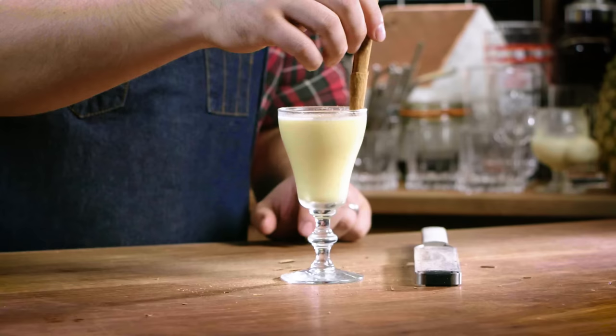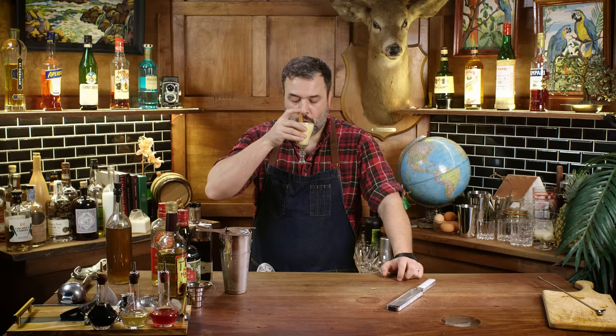Ooh, what a powerful smell. Garnish it with the whole thing, darn it. Well, it certainly doesn't mind it being in there. I'll tell you that. I like it. I actually do like it.